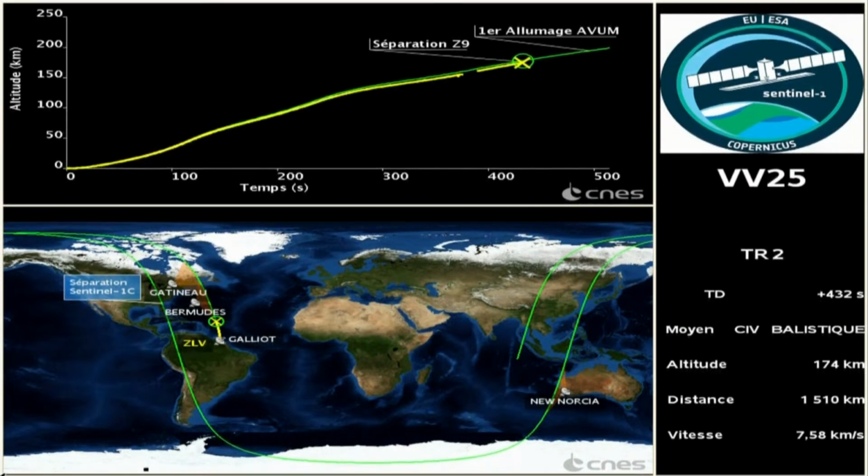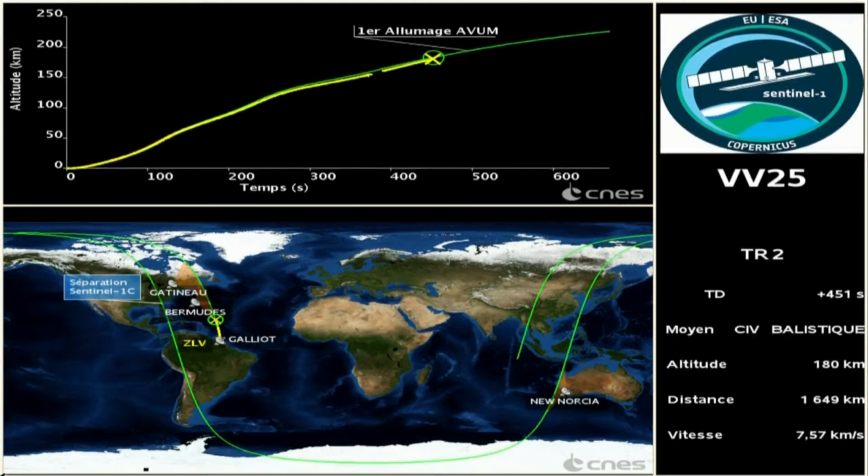Z9 separation. We have confirmation there that the Z9 stage has separated. And we are now waiting for the next big event. So our flight path takes us north up over the Caribbean towards the east coast of Canada. Yes, and then we will cross the Arctic and then back down over Southeast Asia and finally to the west coast of Australia, where we will pick up contact with the New Norcia station.